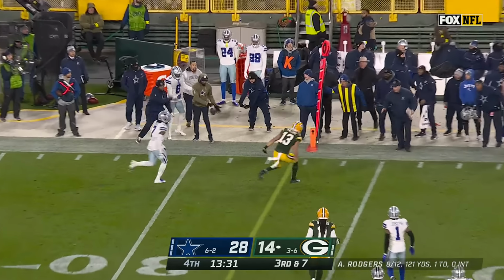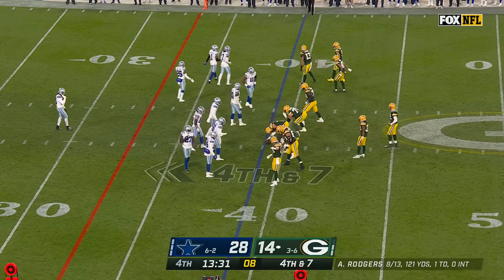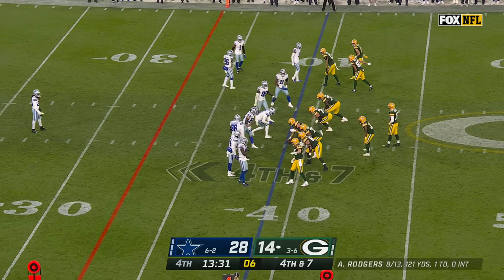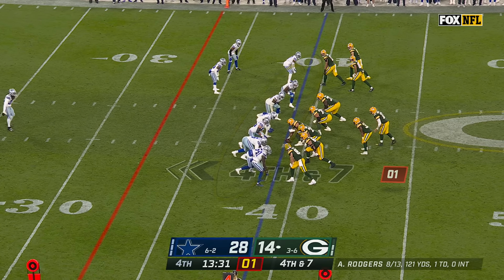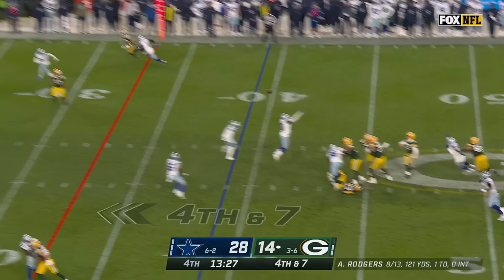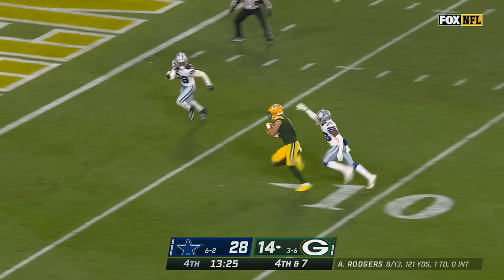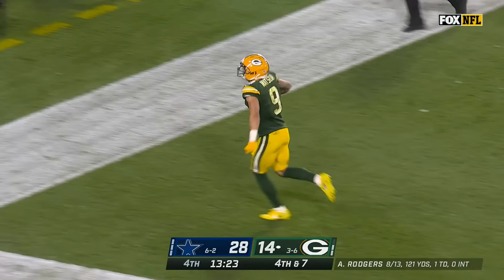Rodgers, far side, incomplete. I wouldn't mind coming back to Lazard. I think Lazard or some sort of design check down here. You got Aaron Jones. Got all these guys up in the line. If they can find a way to get Jones out. Rodgers steps up, going deep, has a man. It's caught. Watson is in. Touchdown, Green Bay.